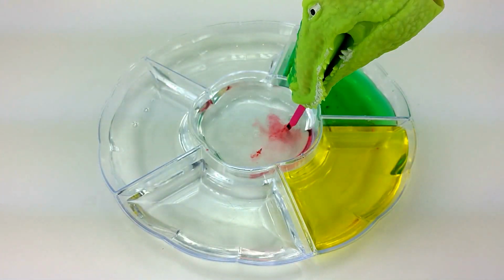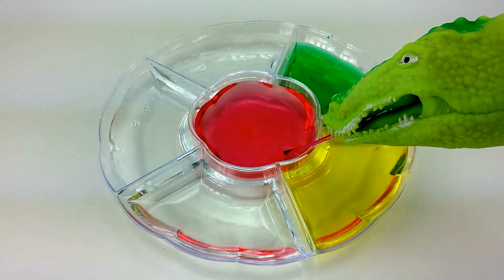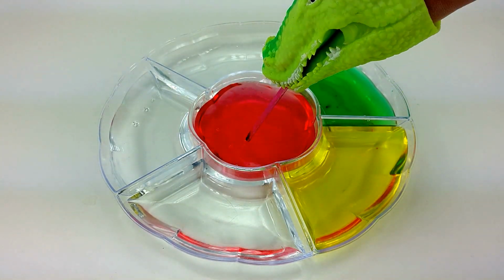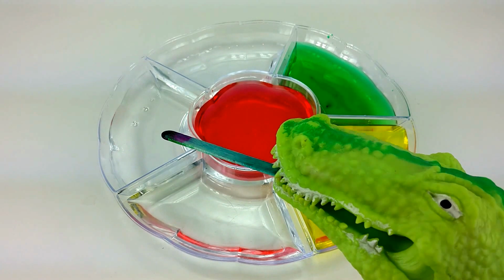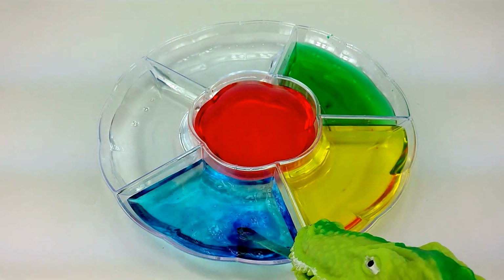Red, red, red. This is red. Red, red, red. This is blue. Blue, blue, blue.